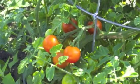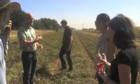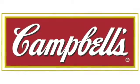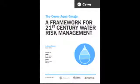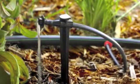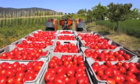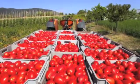Ultimately, managing water more sustainably in agriculture means setting these sorts of ambitious goals and building long-term partnerships between companies and the farmers they source from. At Ceres, we're working to encourage more large food companies like Campbell's to move in this direction. Only by managing water wisely will we have what we need to keep our food system, our environment, and our economy running.